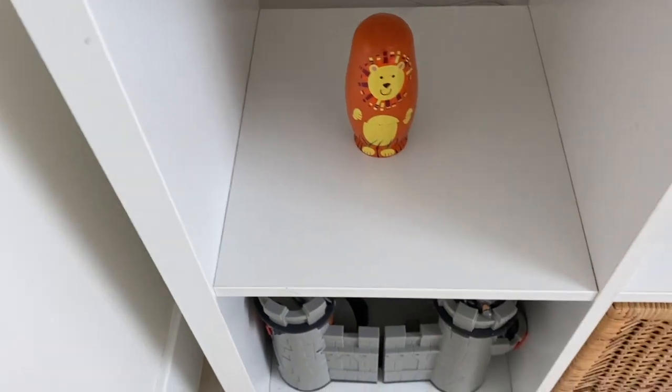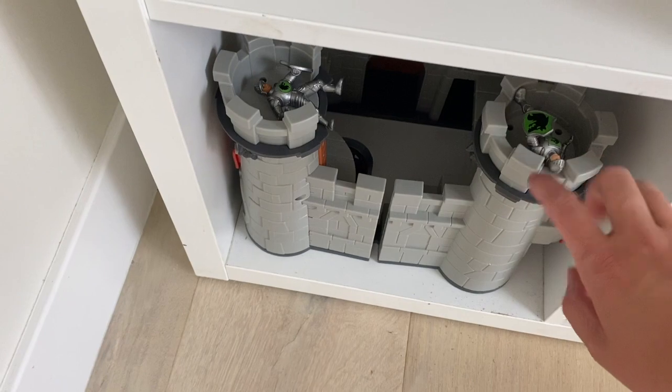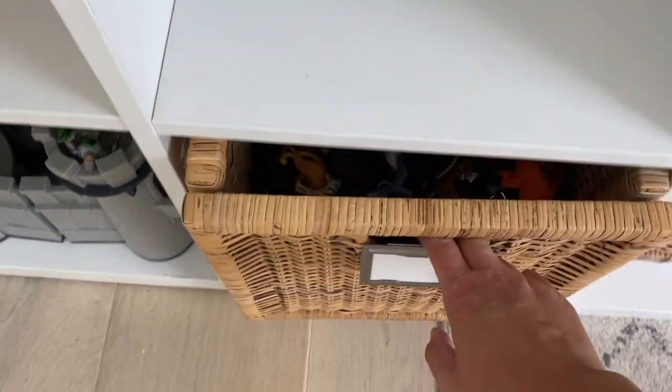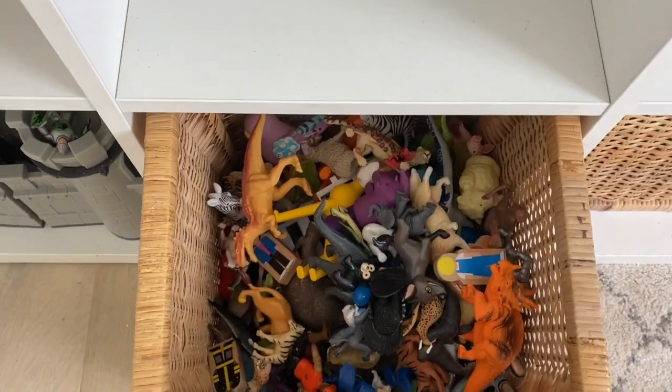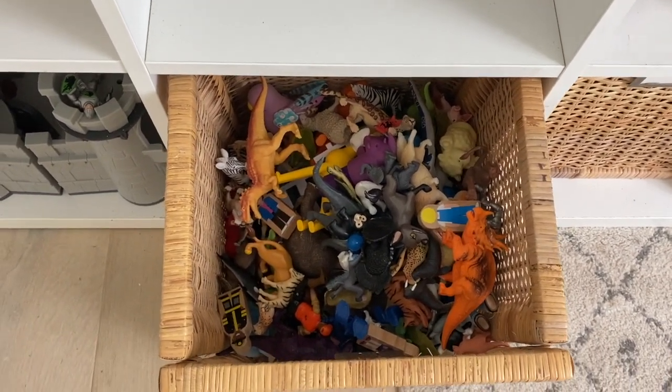Nesting blocks, he's into that right now. And he's got this little medieval castle that he likes to do his dinosaurs and dragons with. Here are all sorts of animals. This has been a huge hit with him. So he does all sorts of stuff with those.